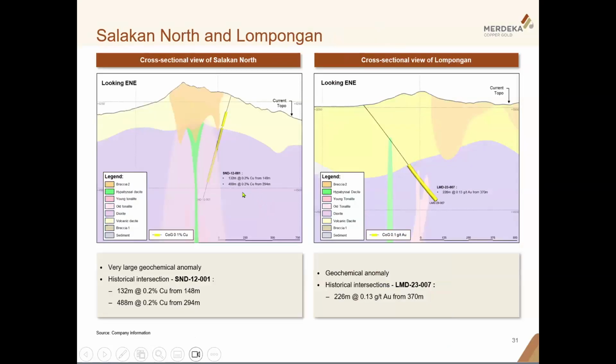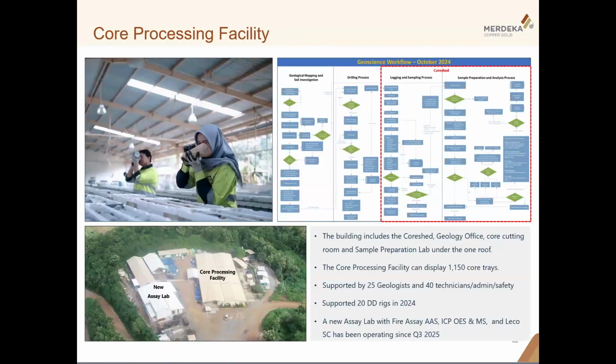There are a couple of holes into these things already. Intrepid drilled this one in 2012, and that says 488 metres at 0.2. That's a pretty nice hit to be sitting out there with no follow-up drilling on it. This is the one I mentioned before that was drilled into part of Lompongan, and I can't remember the details: 226 metres at 0.13. So they're sort of snifters around the edge of the main thing that we're looking at. And that's my brief update on the geology. Now let's get on to the core shed, which I know is what everyone is really here for.